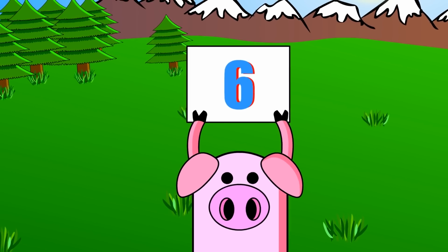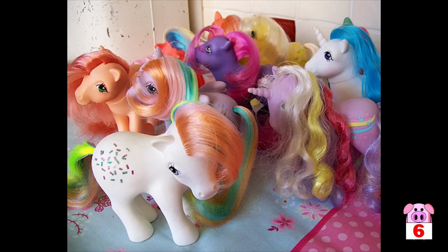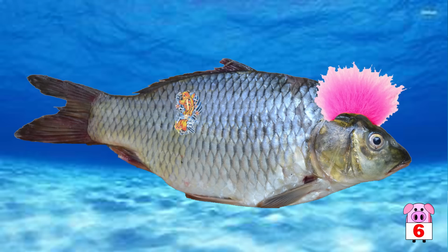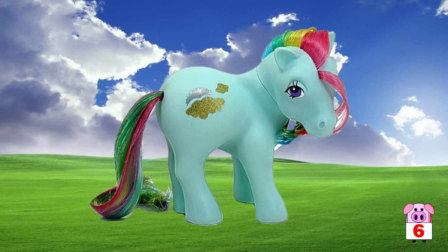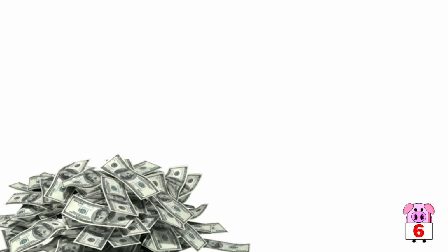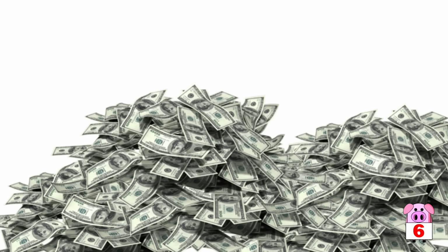Number 6. My Little Pony. My Little Pony by Hasbro was released in 1983. The palm-sized ponies featured colourful manes and tails and had a unique symbol on either side of their body. There were many variations of the ponies subsequently released, including Pegasus, Unicorn, Flutter, and the Sea Ponies. Basically the same thing with a few minor changes. Hasbro had little girls everywhere shelling out cash to keep up with the trend, and if it ain't broke, don't fix it. Hasbro has been peddling these ponies ever since.